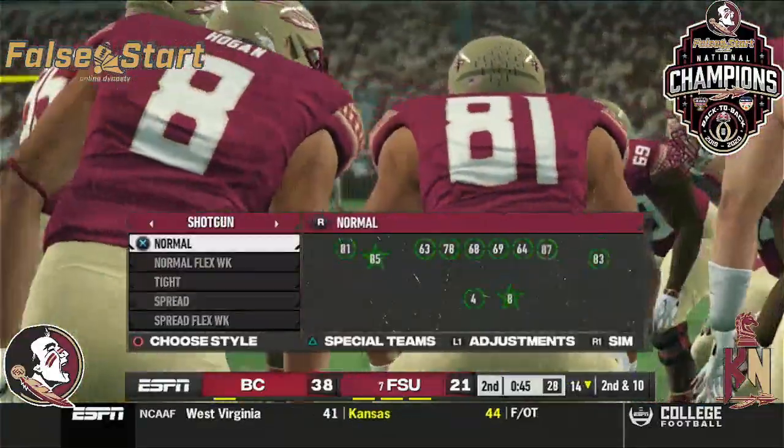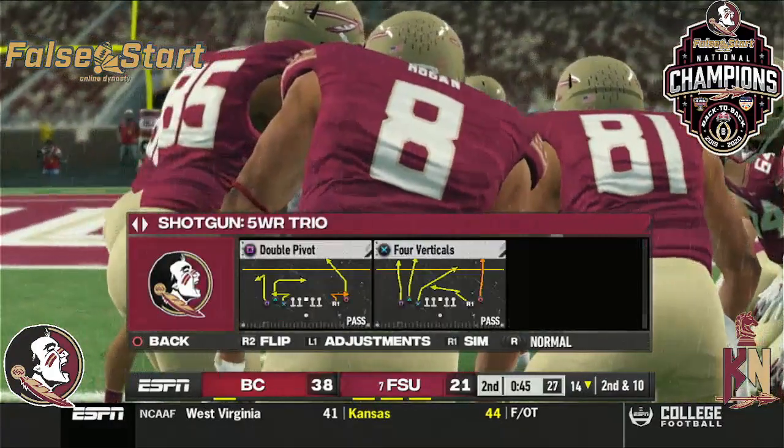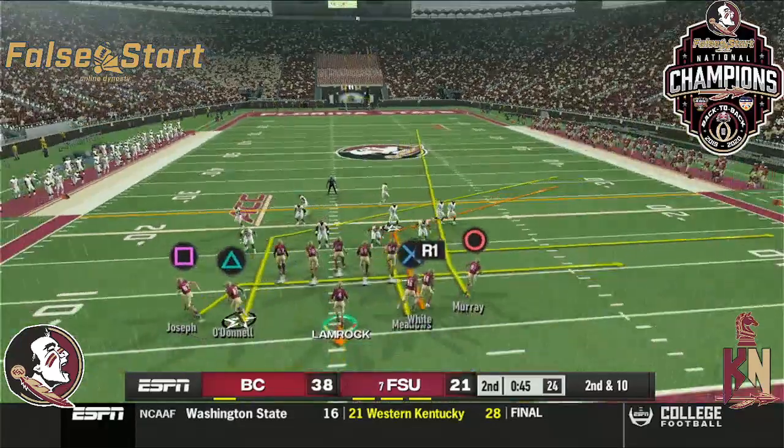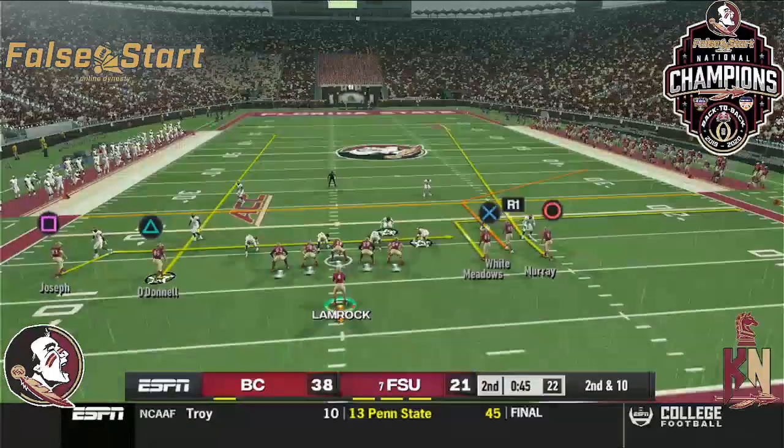You have to be very careful as you're feeling pressure to throw the ball just to throw the ball. If you feel like you're not going to be able to make a play and the defense got you, just give up on that play and get ready for the next down.